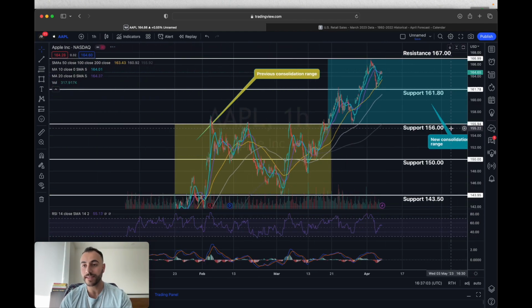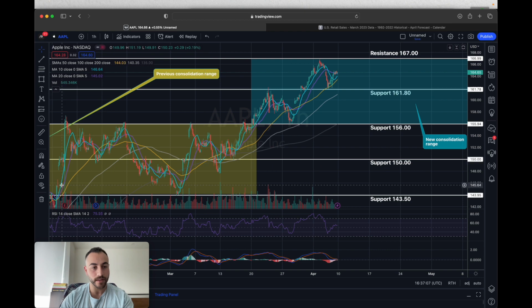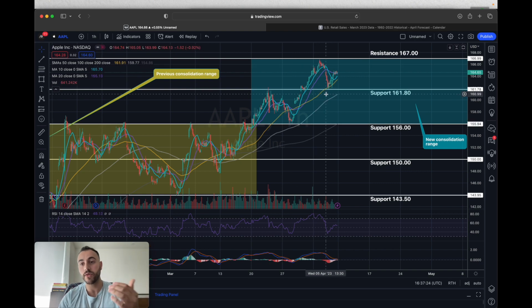So Apple here in this case has a new consolidation range. You can see that Apple consolidated for about 3 to 4 weeks between the high of 158 or so and a low of 143.50. So that's our first consolidation range to focus on. But since Apple broke above that range, you can see that it came down to 156 and bounced. So if you are bullish on the stock, then you would want the stock to stay above 156 in order to hold its consolidation range.